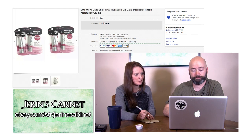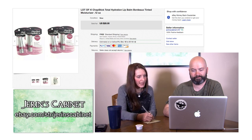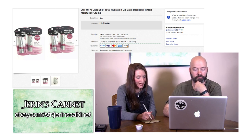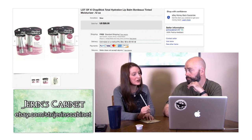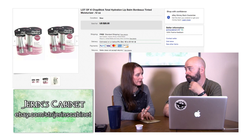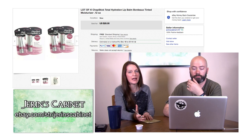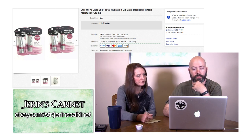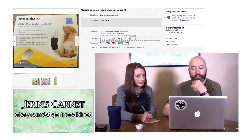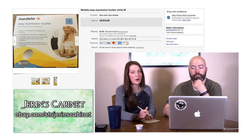But a lot of four Chapstick Total Hydration lip balm. I got these for $1 each, so I spent $4, and I believe it was $15 with free shipping. Shipping was like $4 or $3.50, so I'm going to say we turned $4 into either $11 or $11.50, which is okay. Medela Easy Expression bustier, white. Got this for $5 and sold it for $12.